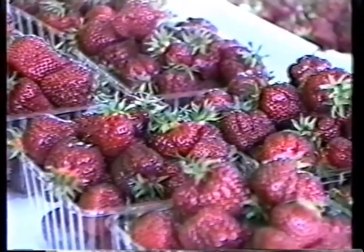It's strawberry season, and this is one of my favorite places. I've been coming here for I don't know how many years.